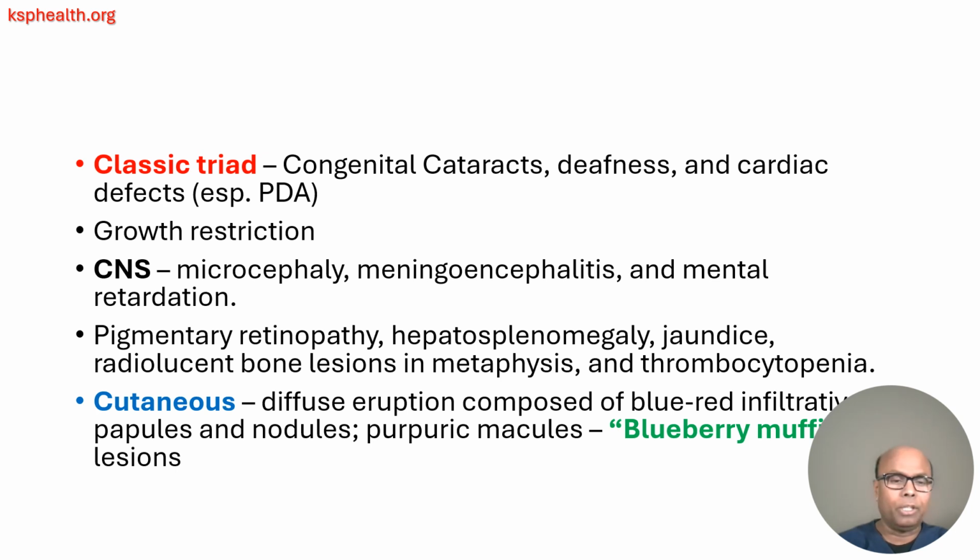It is often associated with growth restriction, and in the central nervous system, it can cause microcephaly, meningoencephalitis, and mental retardation. In addition, it can have pigmentary retinopathy, hepatosplenomegaly, jaundice, radiolucent bone lesions in the metaphysis, and thrombocytopenia.